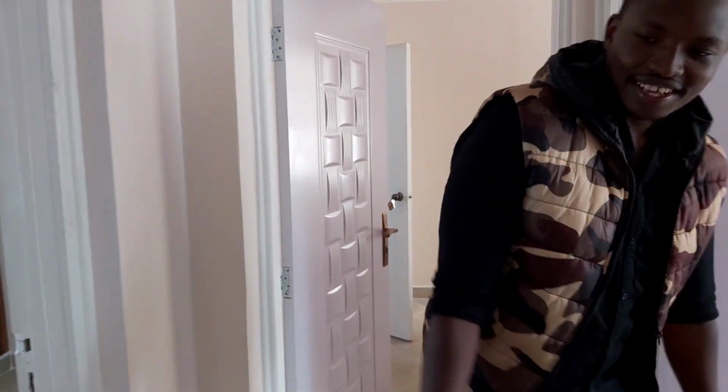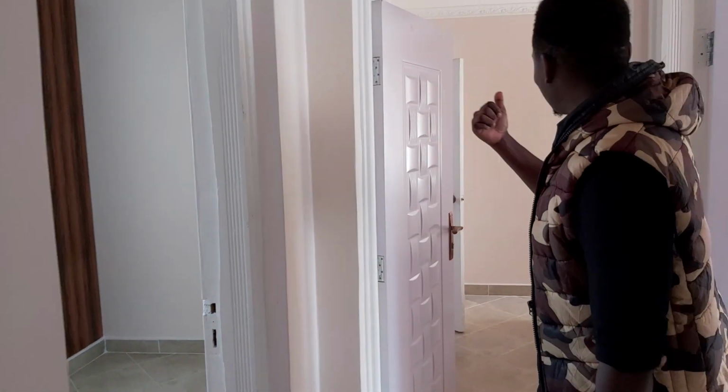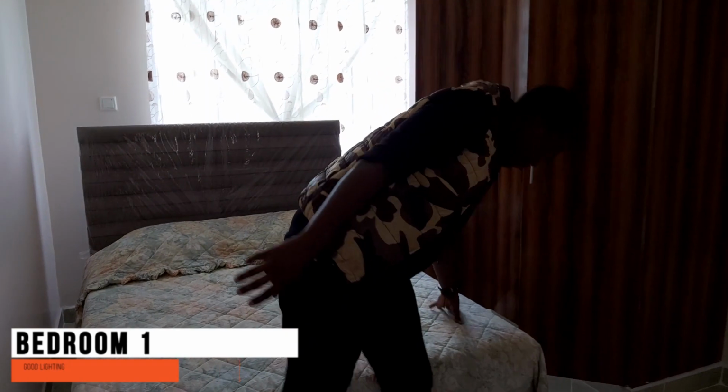So guys, here is where the magic happens. On my left is the master bedroom. On my right is the first bedroom. Behind me is the second bedroom. So let's start here. This is your first bedroom.